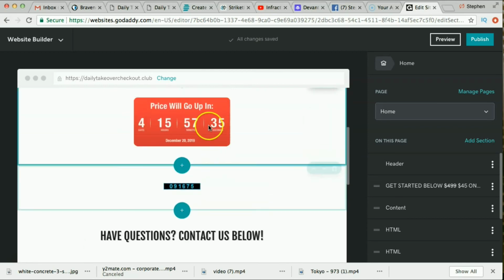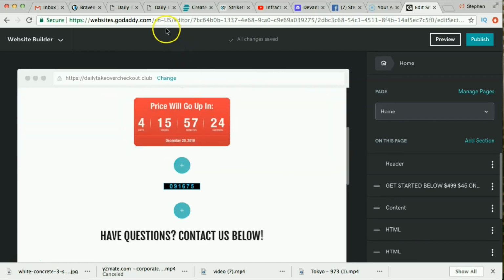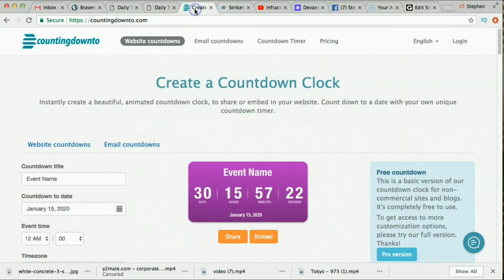Now, if you want to add this type of countdown timer, if you're running a special promotion of any kind, then you can go to a website called countingdown2.com. Countingdown2.com. And again, below this video, I'm going to add a red button that you can press to get access to all the websites that I'm talking about today.